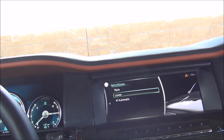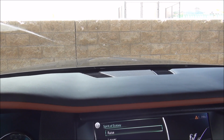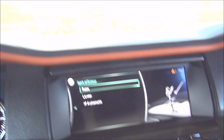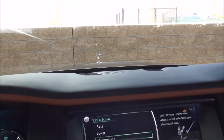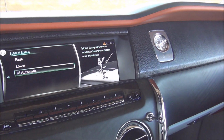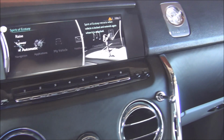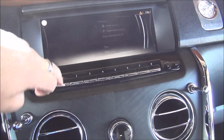But if you check lower, and you see up there, then you can lower it up out of the way, and then if you click raise, then it raises back up. I'll put it back on automatic, and again it tells you what it does there. And then this is also a touch screen, so if you touch it, it will go. You can do that like that.